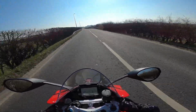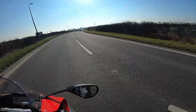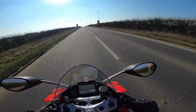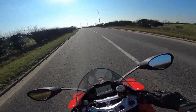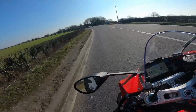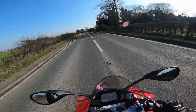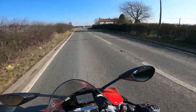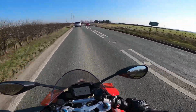Nice, that bend's coming up here, I think, if I remember rightly. Oh my god, he just sits in these bends, so beautiful. Actually wants to tip in too quickly sometimes. It's just catching me out. You always catch a car mid-bend, don't you? Always. Fucking hell.